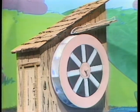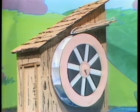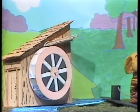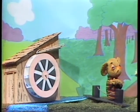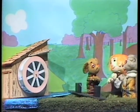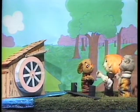Look at this old building with that huge wheel turning. What do you think it is? I know what that is. It's a mill. You're right, Tim. It's called a grist mill. What is grist, Brad? It's wheat and corn that are ground into meal and flour. The early settlers brought their grain to the mill like this for grinding. Before these mills were built, folks did this by hand.